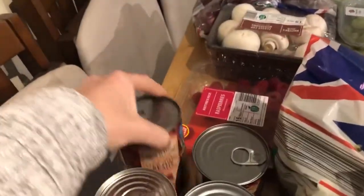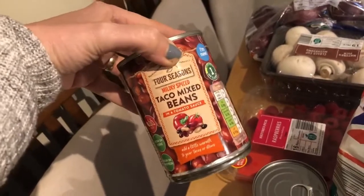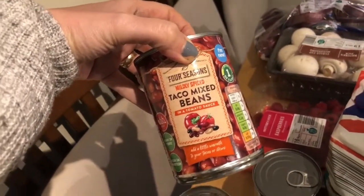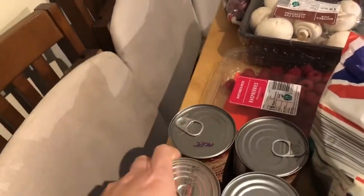I've got 2 tins of the taco beans in tomato sauce. These are my favourite ones. I actually bought the Tesco equivalent, and I don't know if it is the same or if it's just me, but I prefer these ones for some reason. I bought 2 tins of Irish stew. This says I'm new on it.